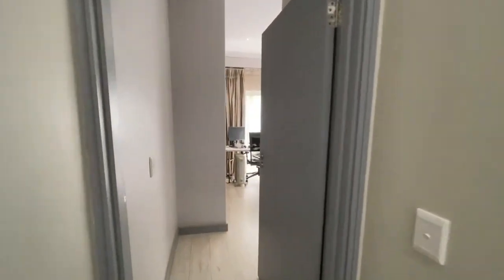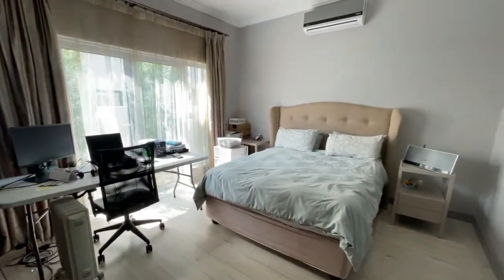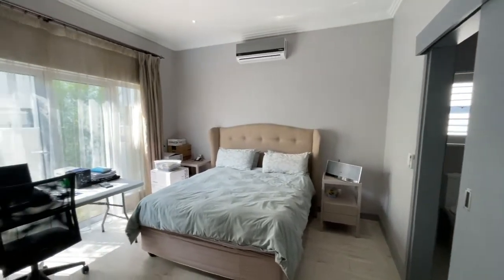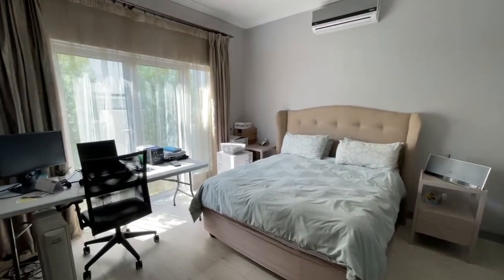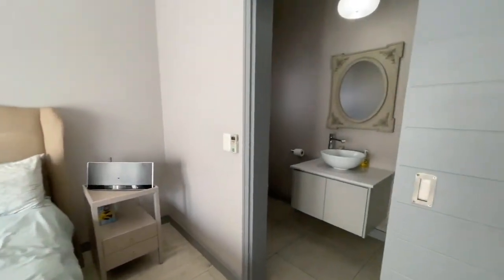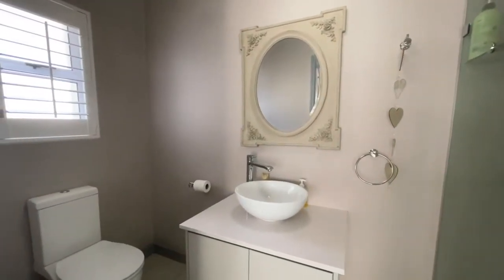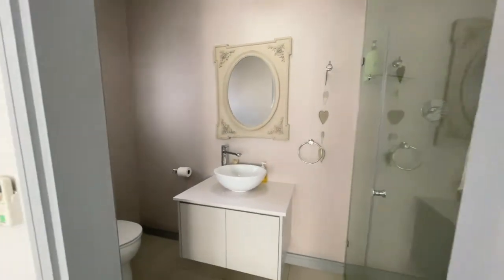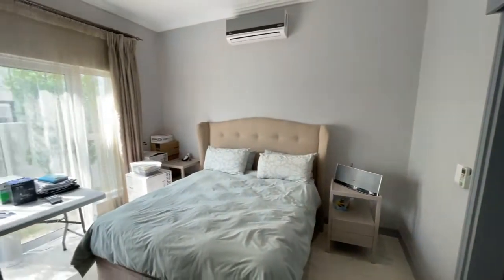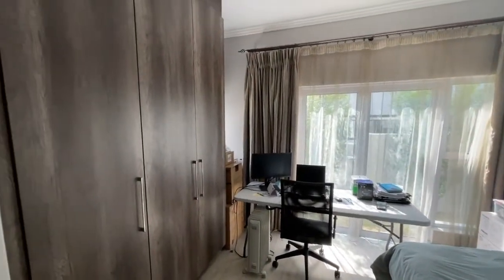That's the guest bedroom that is situated on the ground floor with an ensuite shower and toilet. And it's got an aircon as well as a separate door leading you to the garden. So if you have a family member visiting or if you want to utilize it for a longer term space, it's very private. People can go in and out from the separate entrance. Plenty of cupboards as well. Shades of gray with very beautiful wood looking floors.